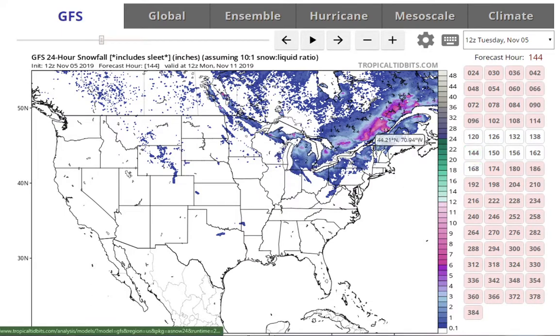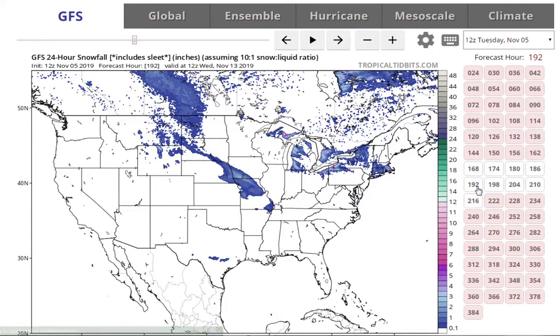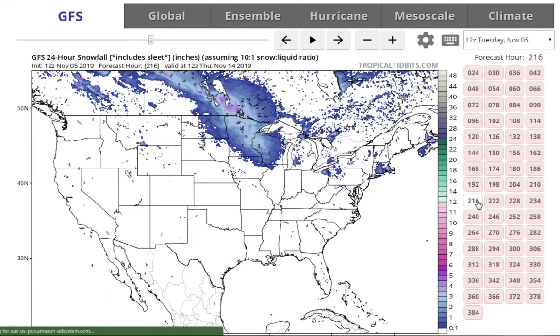Up here in the UP of Michigan. As we go forward, then you see a little bit of snow coming over to Montana and the Dakotas. A little bit of a lake effect event here, it looks like. I'll have to keep an eye on that to call for a lake effect again. Snow down into the heart of the country. See snow up there in Minnesota. 1 to 3 inches most likely.